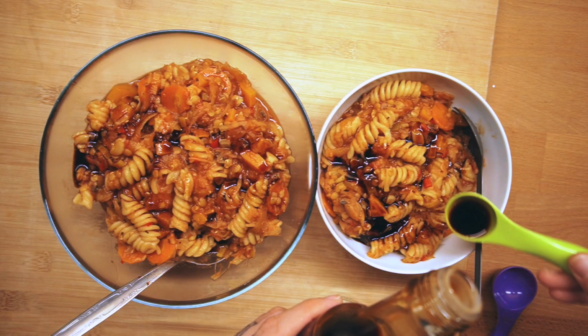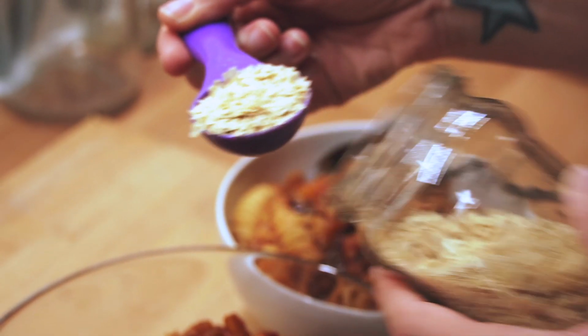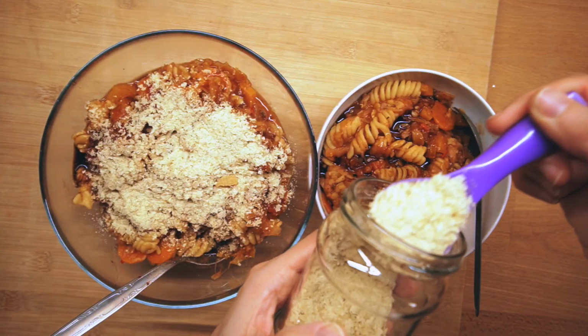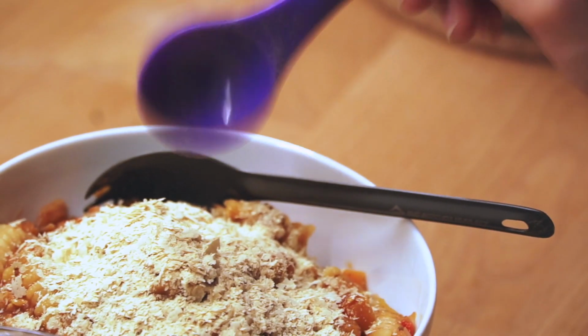If you don't have any tamari, you can add a little salt to the pasta as it cooks or sprinkle it on later. If you've never had nutritional yeast, it's an inactive yeast that has a cheesy, nutty flavor. I put it on anything savory because it tastes that good.